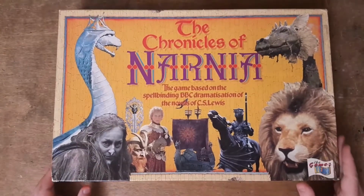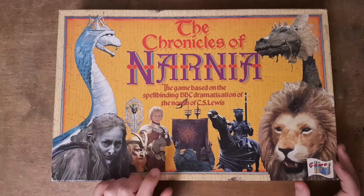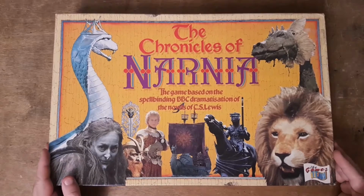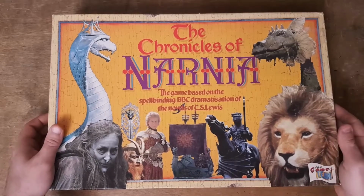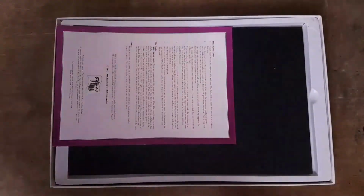One thing to note is it's the Chronicles of Narnia, game based on the spellbinding BBC dramatisation of the novels of C.S. Lewis. It's not just The Lion, the Witch and the Wardrobe, it encompasses all the TV series that the Beeb did back in the day, that the DVD I had showed earlier shows off. So it's pretty cool. Nice box art featuring pictures from the film.